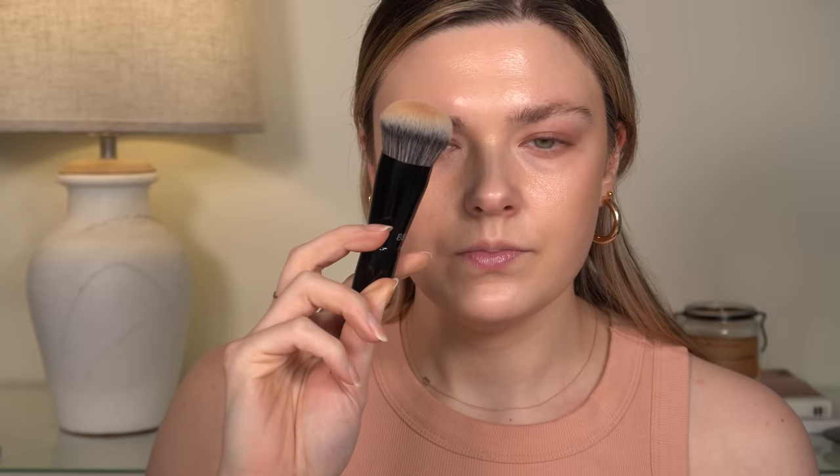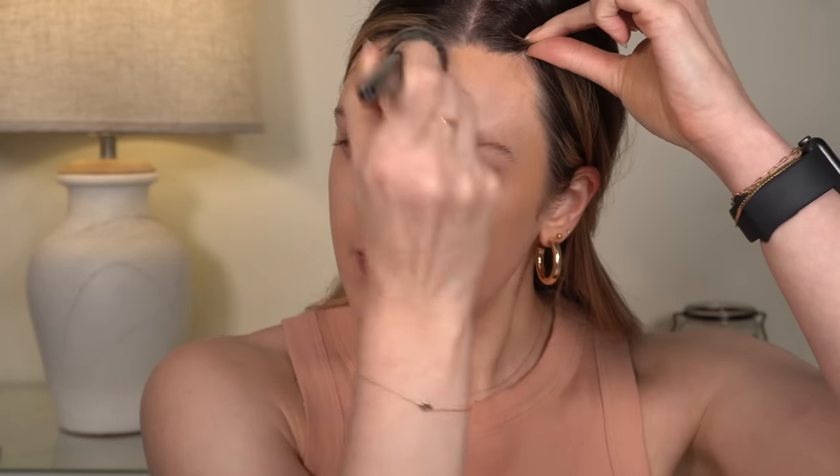It's more of a dome shape rather than the 109 I was talking about earlier. That one is more angled, and it's smaller, I would say. So if you prefer a smaller brush, or maybe you have a smaller face, you'd probably prefer the 109. This is such a good bronzer color if you are more fair.